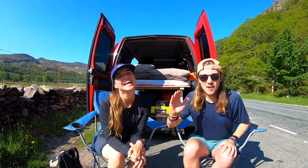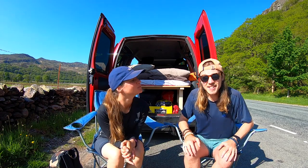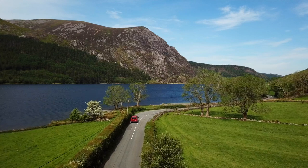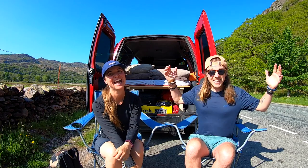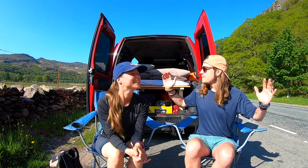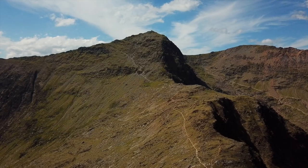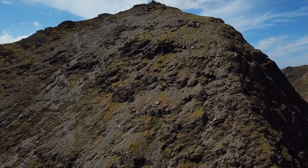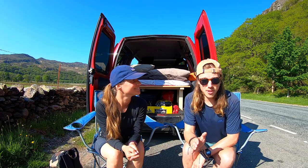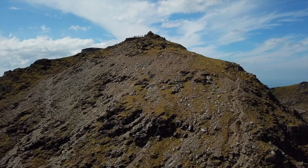Good morning, everyone. Welcome to our Odyssey. Today, this morning, we are in Snowdonia National Park in Wales. In sunny Wales. And it is a beautiful day in the park. Absolutely spectacular. The perfect day to climb a mountain. Today, we are going to tackle the highest peak in Wales, the highest peak outside of Scotland. It's called Snowdon. It is 1,085 meters high, or 3,560 feet.